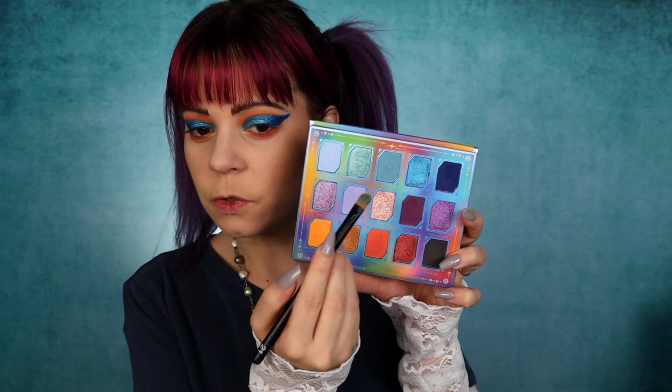Next up, I'm going into Mercury, giving this one a spritz as well. And I'm just gonna put that on the rest of my lid. That is really pretty. Ooh, that is so beautiful. Oh, I love that.